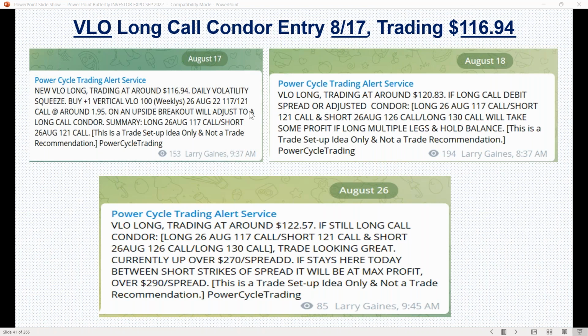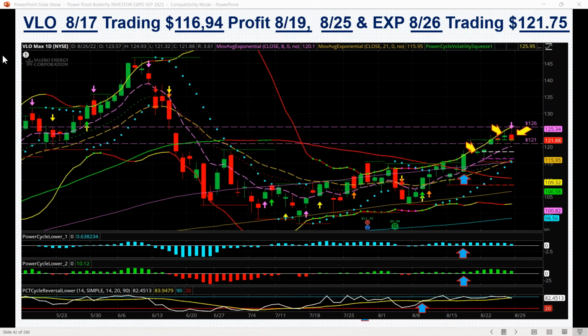So not to go through the alert text here, but we'll just walk through it. We were looking for an upside move, but we wanted to keep the trade super low risk. So we did this: we started out with a call debit spread, and then we added the credit spread side to adjust it to the long call condor.